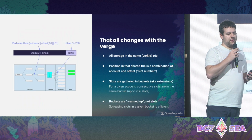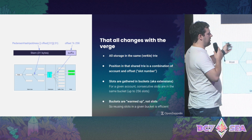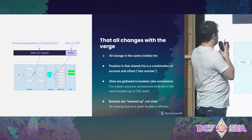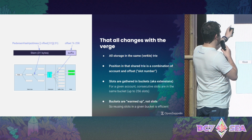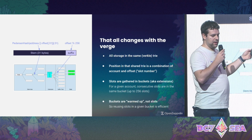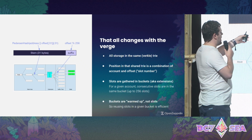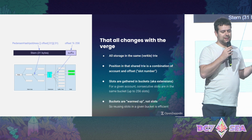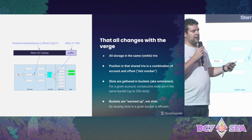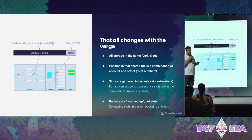So what the Verge does is propose to change this storage layout to use a Verkle tree that contains all the data of all the accounts in a different pattern. And basically, there are still somehow two sections. There is a main tree that are the first 32 bytes of this Pedersen hash that is computed using the address of the account and the offset being like the position in the storage that we already have. And then that gives you an extension, and an extension contains 256 values. And then you use the last byte of your position, of your offset, to know where you are in the extension. That means that an extension is owned by a single account, but then all these extensions of all these accounts are in the same Verkle tree.